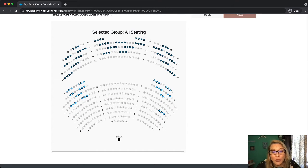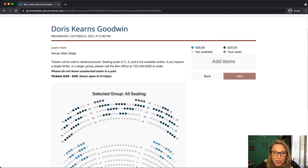A quick note if you're doing this on mobile. Things will be a little more condensed and in one single column. So you might not see this over on the right-hand side, the key and the add items. Those might be above or below your seat map.